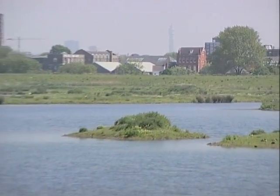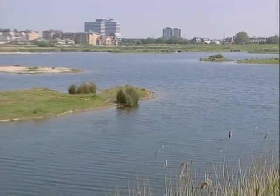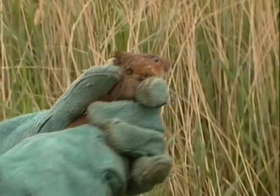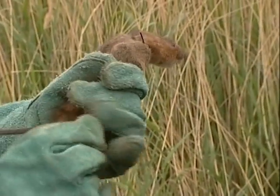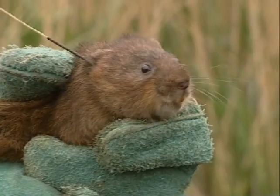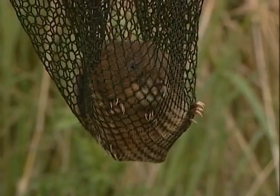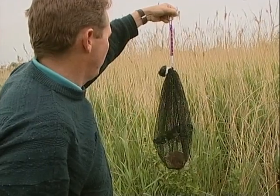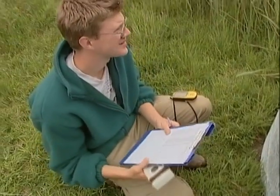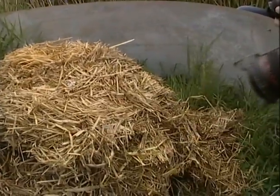Not far from the centre of a major city, this reserve has become a nursery for the water vole. If you've ever read Kenneth Grahame's Wind in the Willows, you may recognise the vole as the character Ratty in the story. The tiny mammal was once numbered in the hundreds of millions across the UK. Now their numbers have been reduced to less than 1 million. Well, in a last-ditch attempt to save the water vole, more than 200 are being released onto a suburban wetland reserve, where it's hoped they'll go forth and multiply.